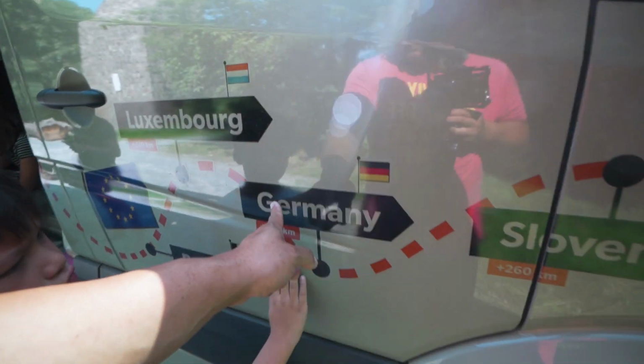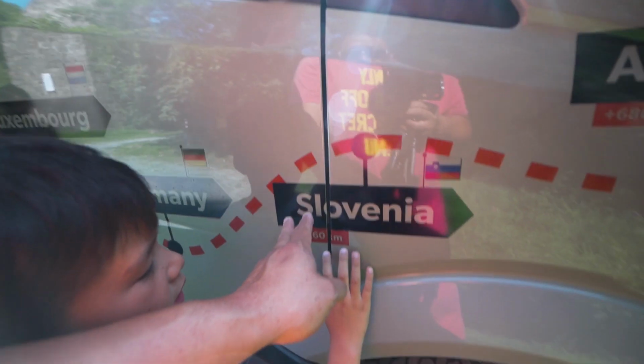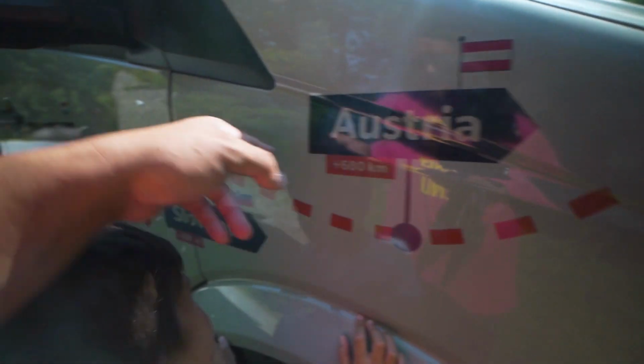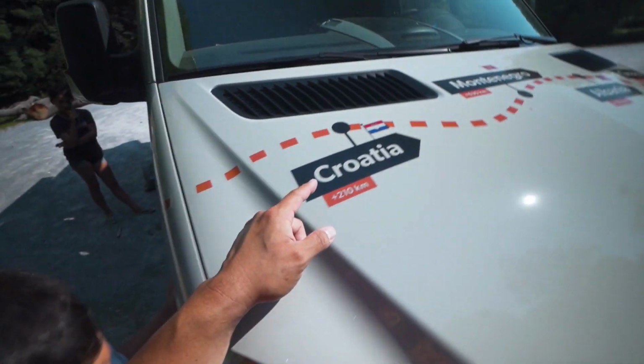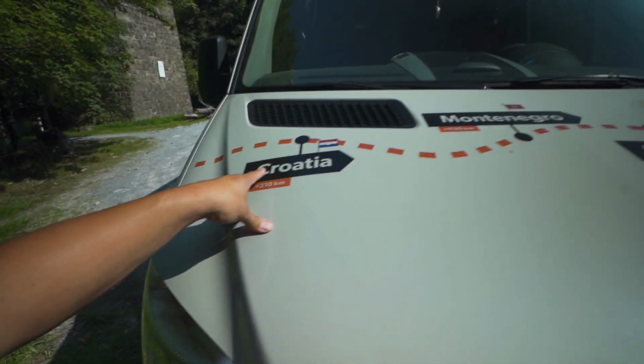We barely went to Germany. Then we drove through Germany, all the way across to Slovakia. We actually went to Austria. Hold on. We went to Austria first, and then Slovenia, but they got these reversed. It's okay. And then from Slovenia, we made it to Croatia. And of course, we spent a lot of time in Croatia.